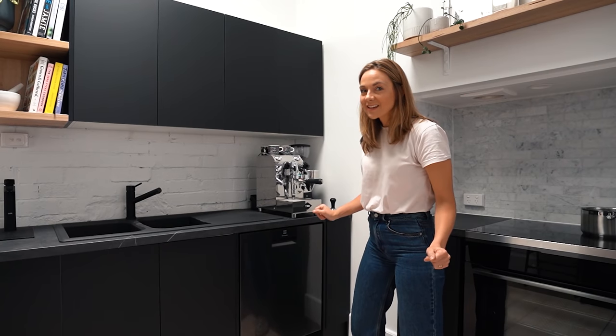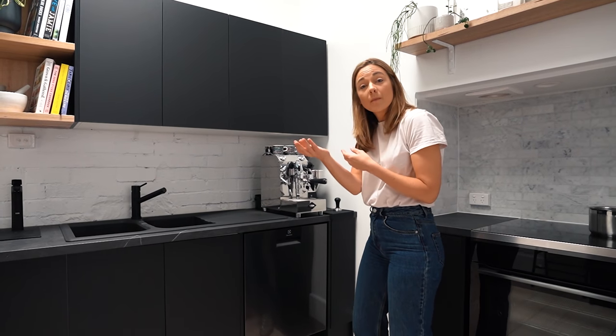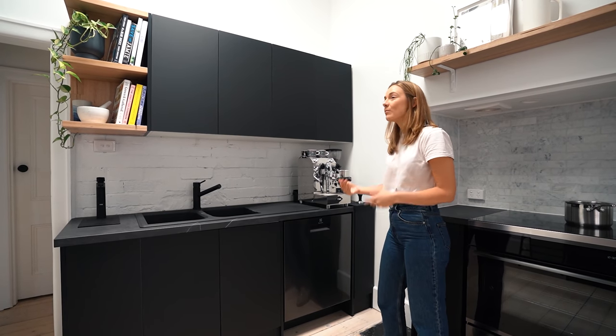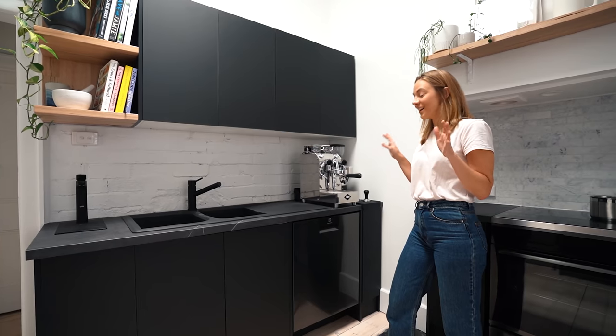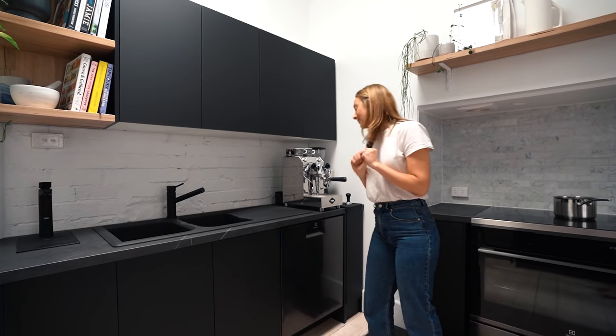And one of the best things, when it's finished, it just opens up ever so gently. So if I put it on overnight, I'll come in the morning and it's ready. I love that. It's just so nice. Those little touches are really, really good. So I absolutely love the dishwasher.